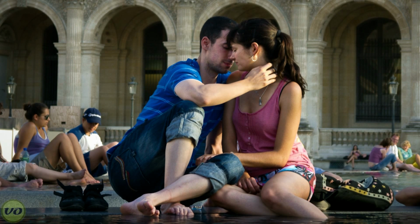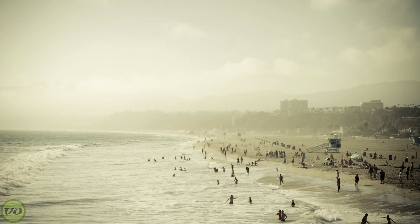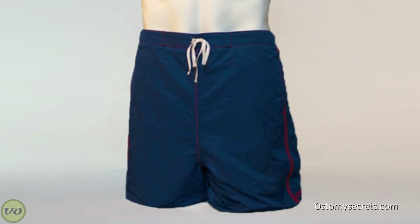Now, if you're going to be swimming or you're heading off to the beach, you can always go with high-waisted swimming trunks if that's an option for you, depending on where your stoma is placed. But if that's not an option, don't be afraid to leave your pouch out, provided that you either have a pouch cover if you're wearing a transparent pouch, or go with something like a stealth belt or even an ostomy wrap if you still want to keep things concealed.